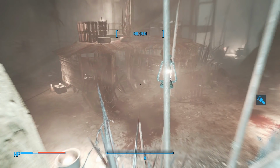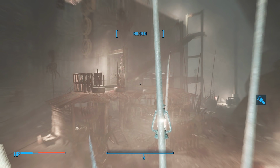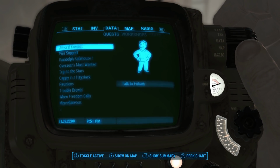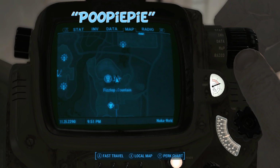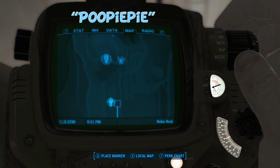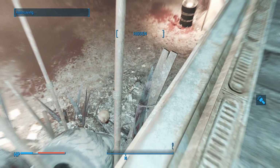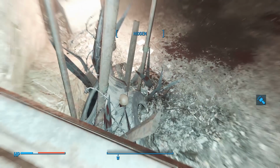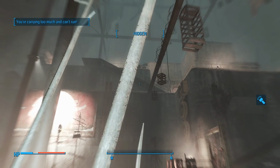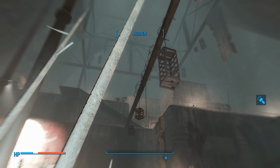And last but not least, we are inside Fizztop Grill, on top of the area where you first enter. I'll show you where we are on the map real quick. Oh, and you'll need the Nuka World DLC to find this one, you know, in case you're new to Fallout 4 and all. If I remember correctly, I found this Easter egg by falling off the girder up there when I came back to do some more looting after my last Let's Play video.